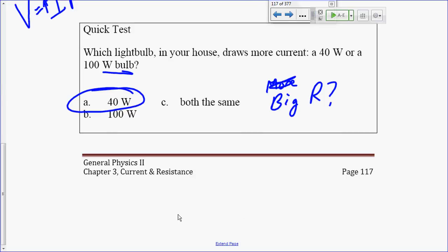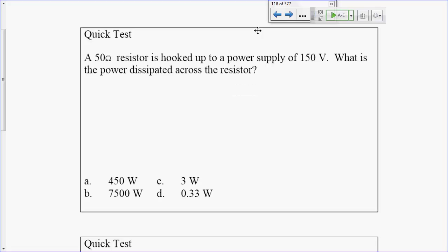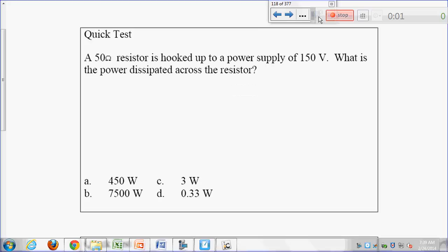All right, let's try the next one. We'll see some more of this in just a bit. A 50 ohm resistor is hooked up to a power supply of 150 volts. What is the power dissipated?